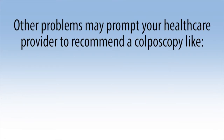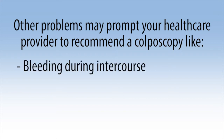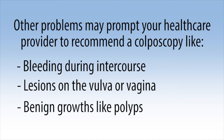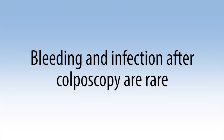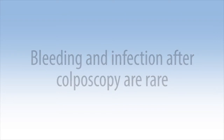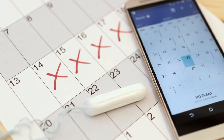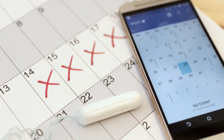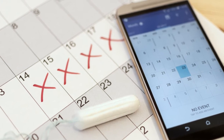Other problems may prompt your healthcare provider to recommend a colposcopy, like bleeding during intercourse, lesions on the vulva or vagina, benign growths like polyps. It's comforting to know that risks like bleeding and infection after a colposcopy are rare. Avoid scheduling the colposcopy during heavy menstrual bleeding. This will give your healthcare provider the best view of your cervix.